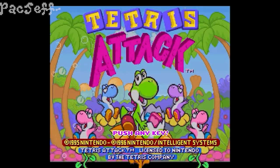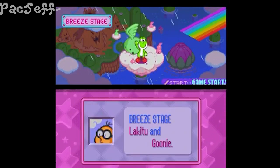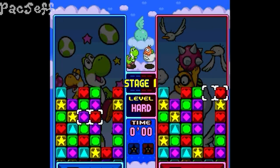Thankfully, the gameplay wasn't changed at all. They renamed the game Tetris Attack, even though the game bears no relation to the series, leading Tetris company co-founder Henk Rogers to regret giving Nintendo the license to use the name. Okay, that's enough history of the title. Let's talk about the game itself.